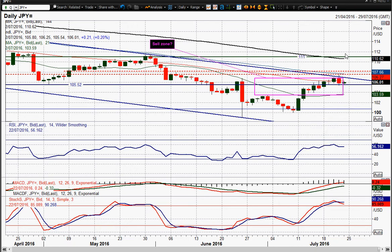However, you then saw a sharp intraday correction yesterday on the back of those comments, or the interview with Kuroda, which, although it was a month old, still had an impact of selling down dollar yen and the yen strengthening. That has had an impact on this chart.